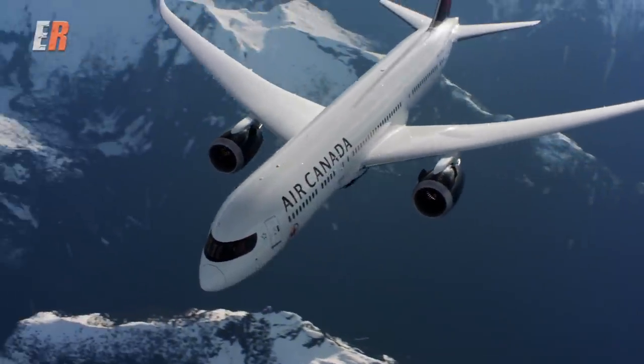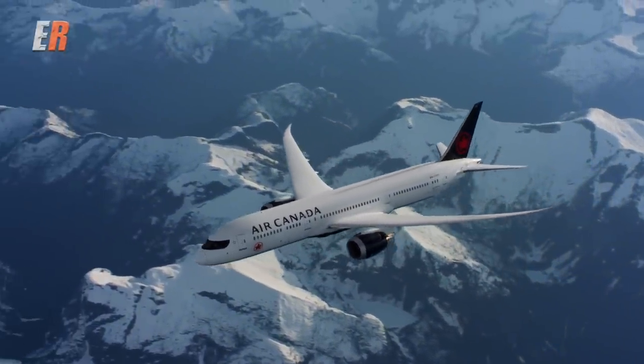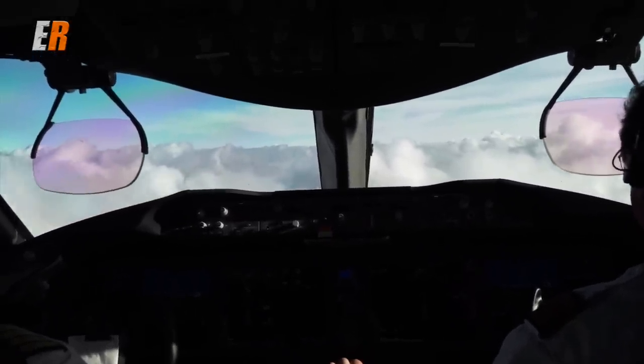This is extreme. I want snow-capped mountains. I want the ocean. I would like, ideally, white fluffy clouds. A little bit of contrast between the aircraft and the ground.